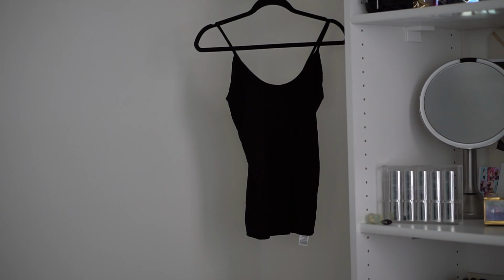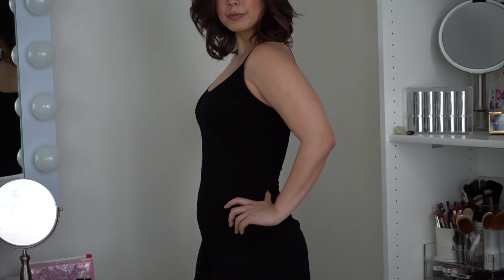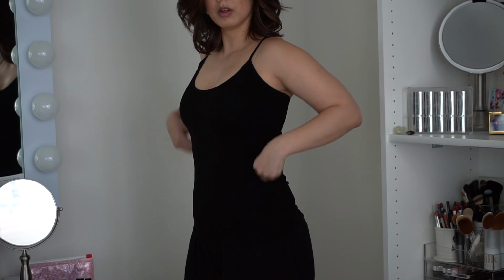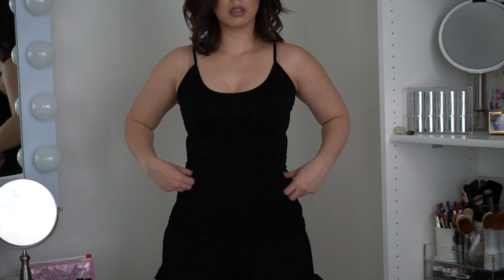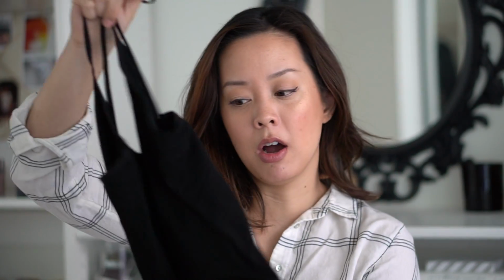Next piece is this cami, and I thought this cami fit me so perfectly. Very bodycon, but at the same time very flattering with the fit, and who doesn't need some camis? I thought this would be perfect alone, or I can wear it underneath sweaters. It does come in nude and white, so I might pick up a couple more black ones and maybe a white one as well because I love the way these fit. So the cami, I got a size small.